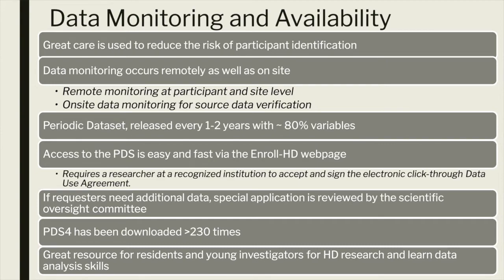The PDS4 has been downloaded around 230 times, but we do certainly hope that it is downloaded way more than this. In fact, it may be a great resource for neurology residents, neurology fellows, or young investigators to gain access to this very rich data set, conduct HD research and learn some data analytic skills with the use of this data. Some assistance with respect to that may also be available through the Enroll platform, and there are provisions for that as well, depending on a case-by-case basis. We really encourage all the investigators, researchers out there to take a look at the data set, download the data set, and ask us for help if there is any required.